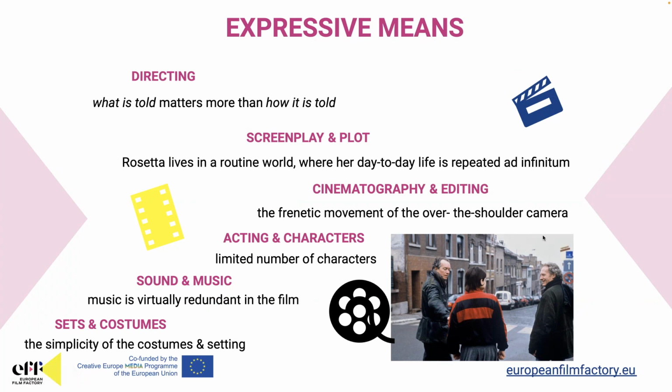Okay. Before Andrea presents the other two activities, I will also make some remarks about the expressive means of the film. In the kit, you can find some notes about the expressive means, which could help you and your students a lot for a better understanding of the movie. You can see on the slide some short notes related to some of the main aspects which are taken into consideration when we talk about the expressive means of a film.